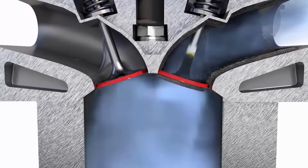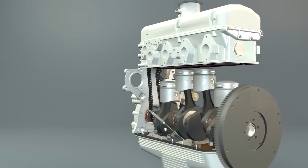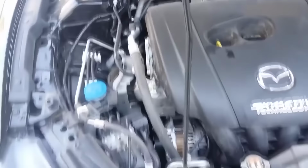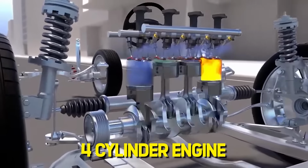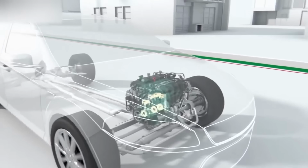This specific engine does not feature the catastrophic cylinder deactivation technology. It does not have the flawed aluminum cylinder head casting with complex oil galleries. It does not have the fragile hydraulic lash adjusters, and it will never crack its own engine block in half. It is a pure, unadulterated, naturally aspirated 4-cylinder engine that fires on all 4 cylinders permanently, ensuring constant thermal equilibrium across the entire engine block.